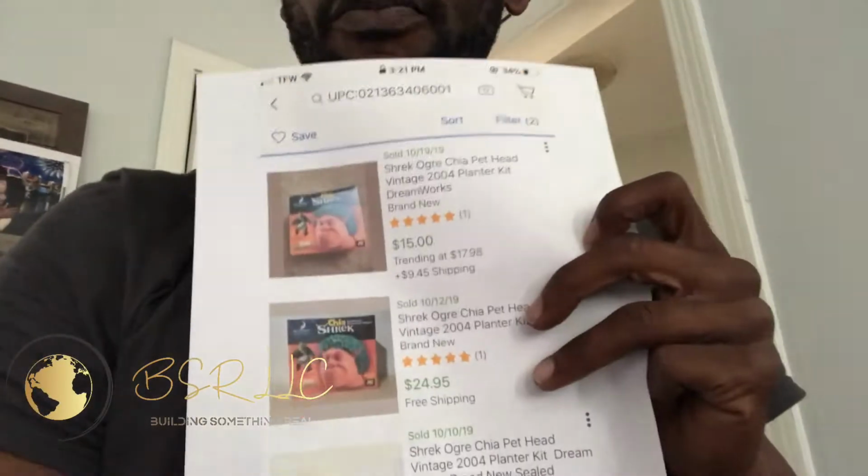So if you go on your eBay app and you go to sold items, you can see a listing of all the items that have been sold recently. So that was the main reason I bought this, because this is going to sell. So I bought it for $4. Probably going to sell it for like $20 after shipping fees and everything. I'll get $16, $17 off this product, and that'll be just profit.